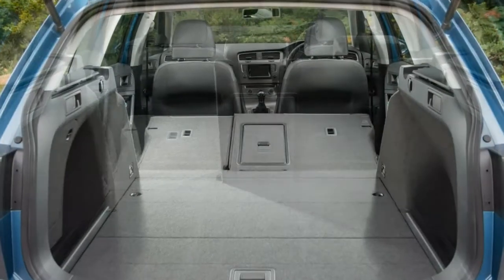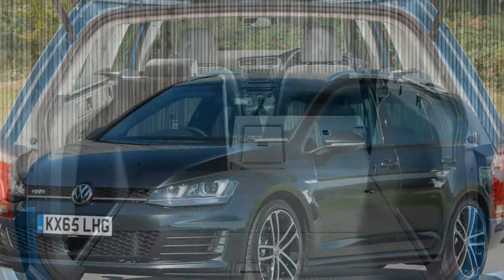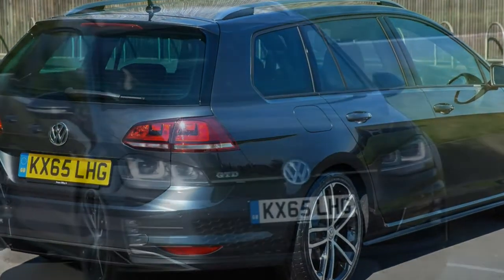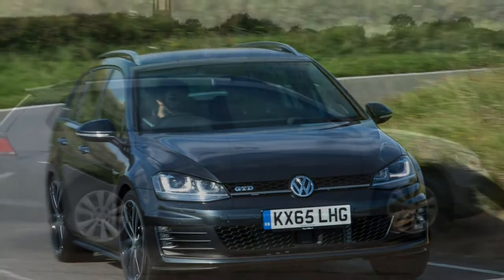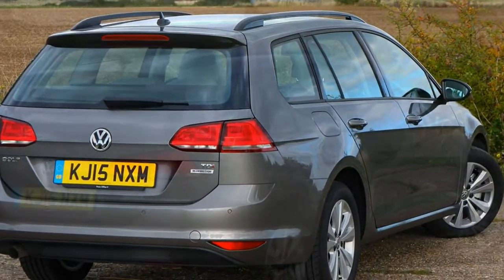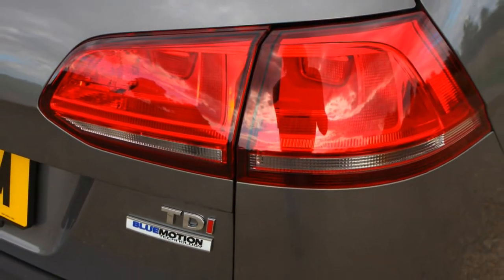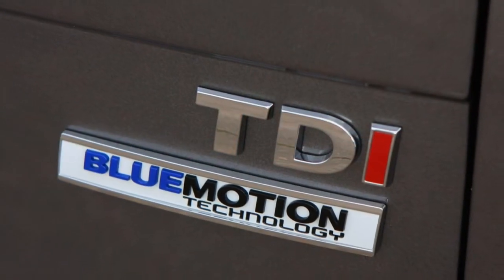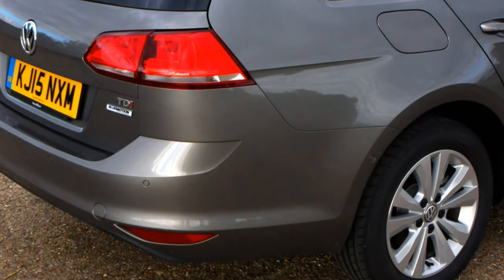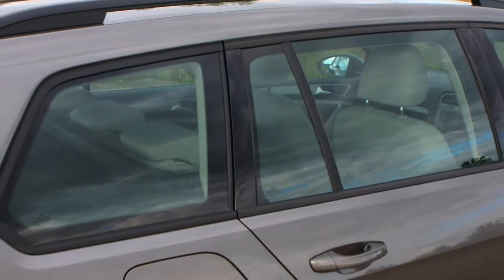The larger 2.0-liter TDI is also available in two outputs, 150 horsepower and, exclusively for the GTD and GTD Blue Line, 184 horsepower. 6-speed manuals and 7-speed DSG automatics are offered with both versions. With 340 Nm of torque available, the less powerful version takes a sprightly 8.9 seconds to reach 62 miles per hour, with the manual pressing on to a top speed of 135 miles per hour, 1 mile per hour more than the DSG-equipped version.